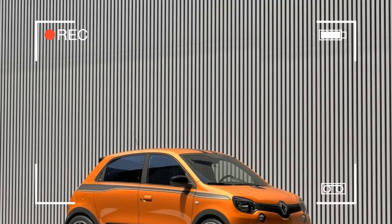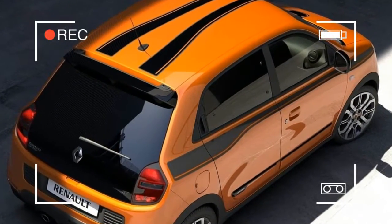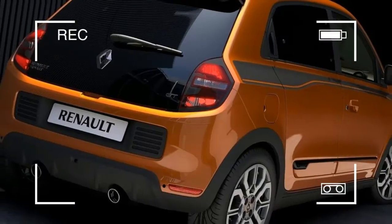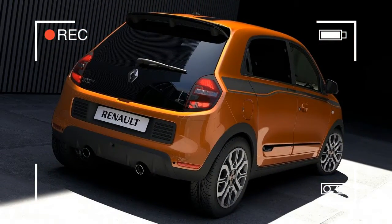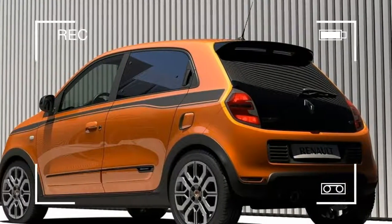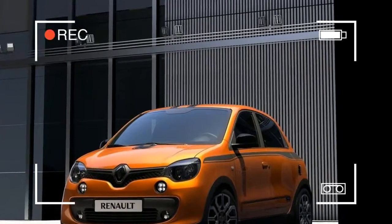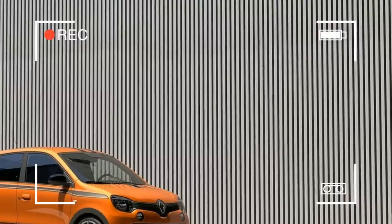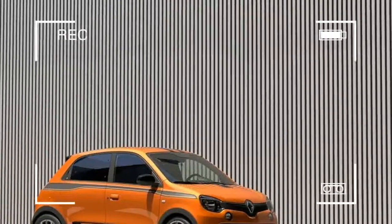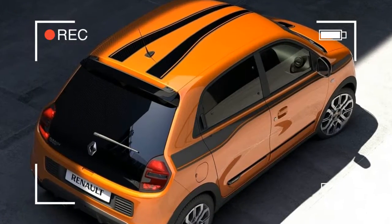Renault Twingo GT. The combination of a 110 horsepower petrol engine, a manual gearbox and rear-wheel drive sees Renault propose an unprecedented package in the small city car class, the Renault Twingo GT. The Twingo GT's sporting look draws its inspiration from the Twin'Run concept car. The Renault Twingo GT will be on display at the 2016 Goodwood Festival of Speed.